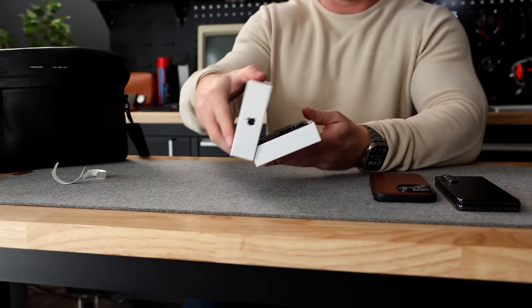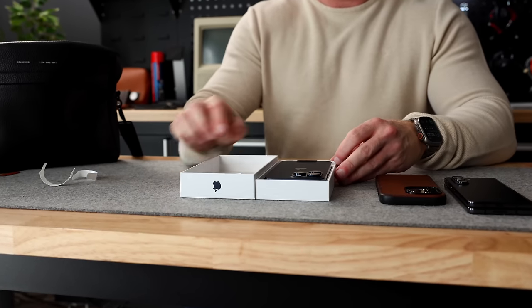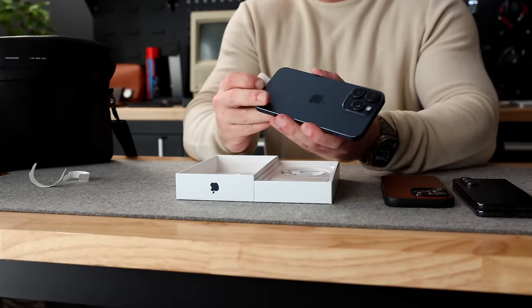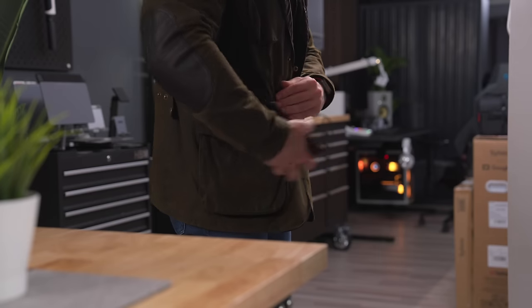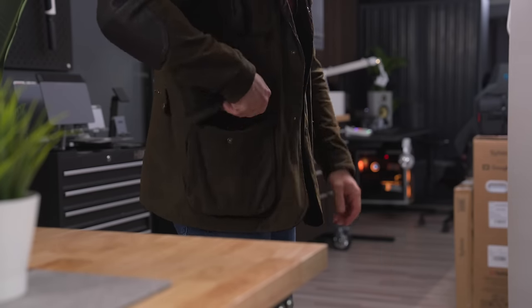Now, I know a lot of people that like to rock their iPhone naked. I can't blame them. These are beautiful looking phones, but if you're gonna be that brave, at least put something on it when you carry it in your pocket or in a bag. You don't want your keys or your coins scratching it all up.